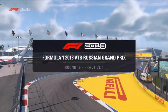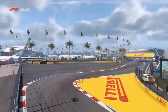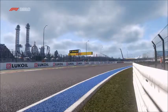Fascinating Sochi Autodrome in Russia for what is expected to be a compelling race weekend. Well, it all begins today with practice.